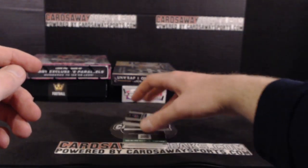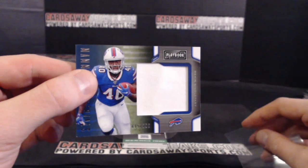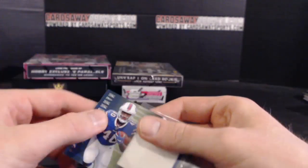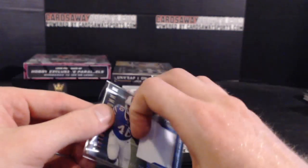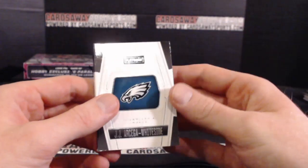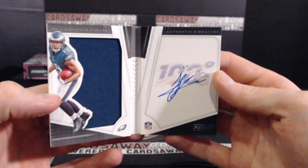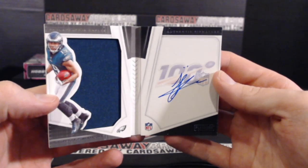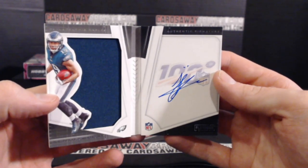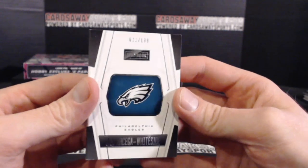Next up for the Bills, Devin Singletary, Mammoth to 299, Buffalo. Going to Dominic F. This time we have 600. Unbelievable. 600. And for the Eagles, 199, Arcega Whiteside. Rookie patch on card number 199, J.J. Arcega Whiteside for the Philadelphia Eagles. Philly, Philly. Going to Jeremy A.